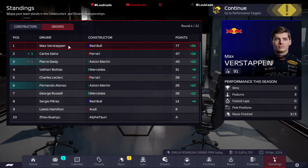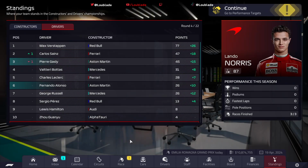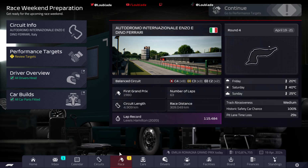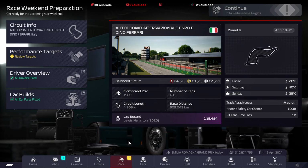Max Verstappen just looks like he's in a league of his own, but hopefully once the car gets developed, as we are developing it, we should start to close that gap. We've developed it a little bit further as well before this next race because we've got a new rear wing on the car for Imola.